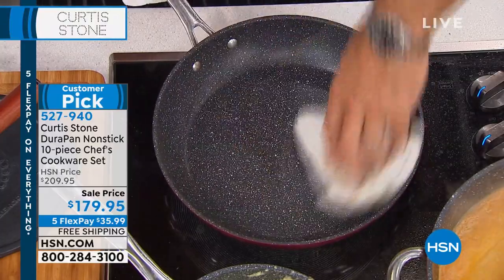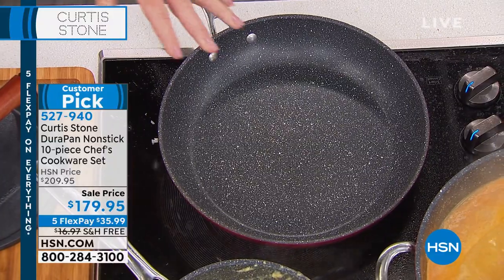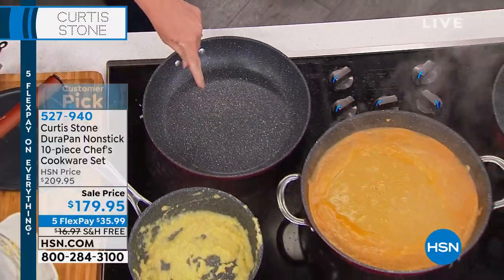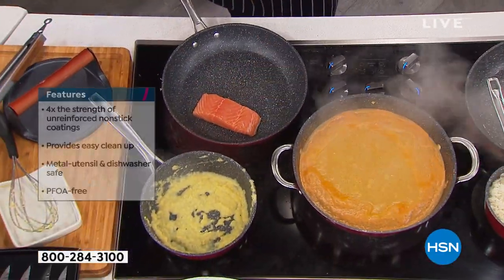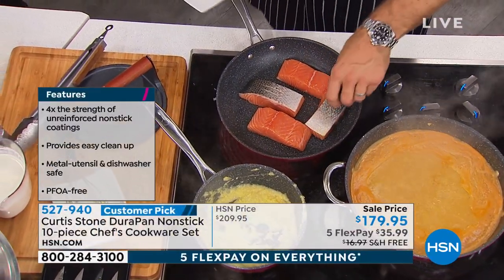The layers of nonstick, the way that you created this, and see how it looks like a stone inside of there, hence Curtis Stone. It looks like stone inside of there. It creates little grooves. That allows you to get that caramelization in there that nobody else has. Right, you're so right, Amy. It's a really good point.